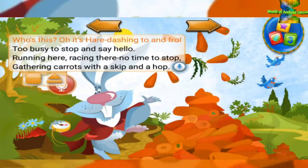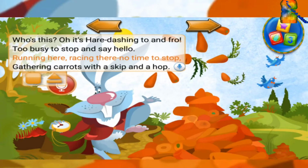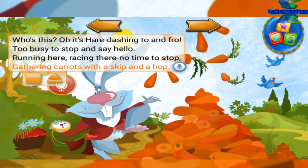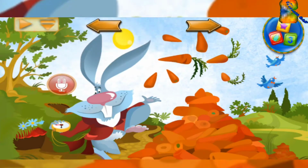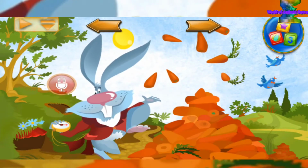Who's this? Oh, it's Hare, dashing to and fro. Too busy to stop and say hello. Running here, racing there, no time to stop. Gathering carrots with a skip and a hop. Tap the recording button beside me to record my voice.